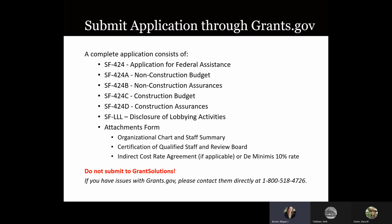And you can see here a list of the forms that will be required. It's the entire 424 series. Even if you're not doing construction, we encourage you to go ahead and submit that 424C if it says 0, and the 424D, in case for some reason you make a change during the course of the grant and decide you might need to do a construction project. Then you will have those assurances complete.